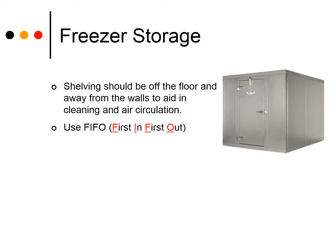Practice FIFO. FIFO is the acronym for First In, First Out. Use the item that has been in the freezer the longest before using a fresher item. As an example, if you have 2 pounds of ground beef in the freezer and 18 more pounds of ground beef are delivered to you, be sure to use the 2 pounds you originally had before using any of the 18 pounds just delivered. Rotate your items so the ones you've had the longest are in front or on top of the stack.